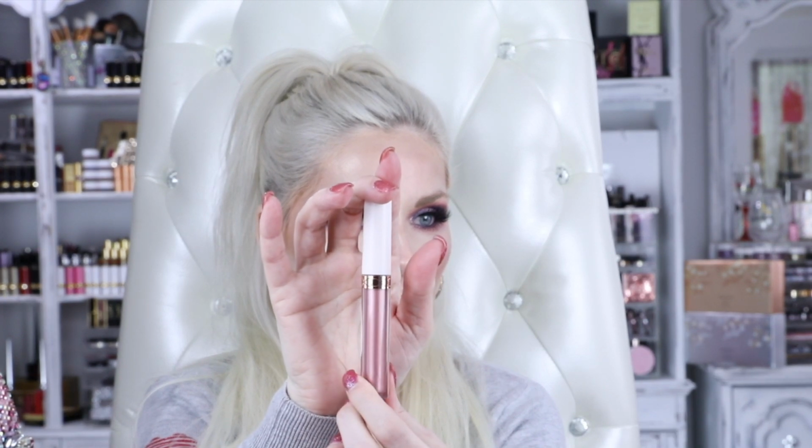Now we have Sunset Punch. Enjoying these shades quite a bit. There's something, even though it's metallic, that's just so glowy, and the shades are really pretty.